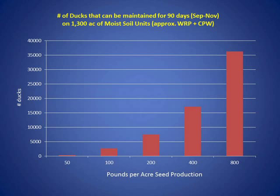On this previous slide, it shows seed production from 16 pounds per acre all the way to 800 pounds per acre, at various levels of intensity and various water regimes. If we're somewhere around 200 pounds per acre, based on the energetic requirements of waterfowl, that would feed about 7,000 ducks on those 1,300 acres for the fall season. I calculated that for September through November.